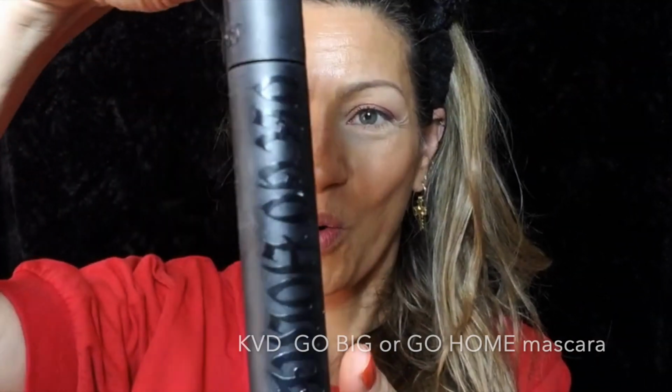Okay, this is brand new from KVD Beauty, and it is the eyelash primer. So what it's gonna do, it's gonna act as like an eyelash curler. It's gonna curl your lashes. What I love about it, it doesn't have that white cast that most primers have, so I am just loving this. KVD's coming out with some really good things.